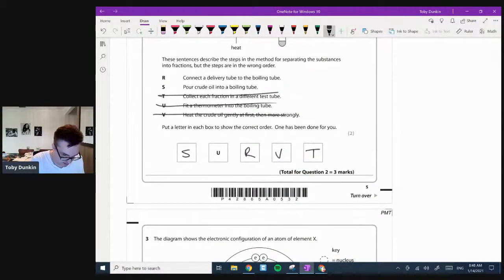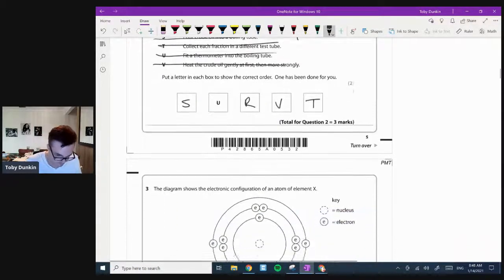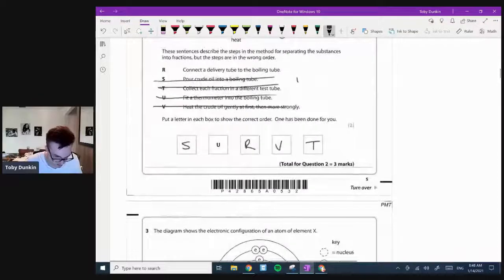Yeah, just checking. So S, pour the crude oil into the boiling tube, number 1. U, fit the thermometer to the boiling tube. R, connect up the delivery tube. Yeah, reasonable. Now we're going to heat it gently at first and then collect each into boiling tubes. Fine. Yeah, that'll be interesting.